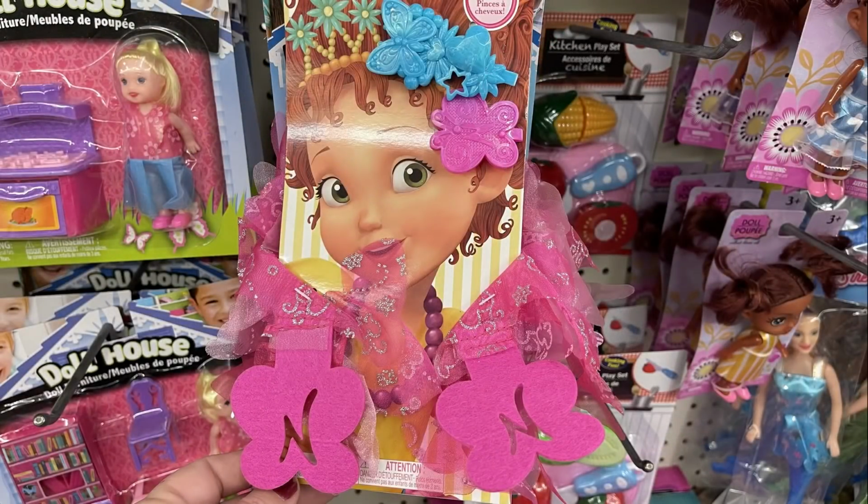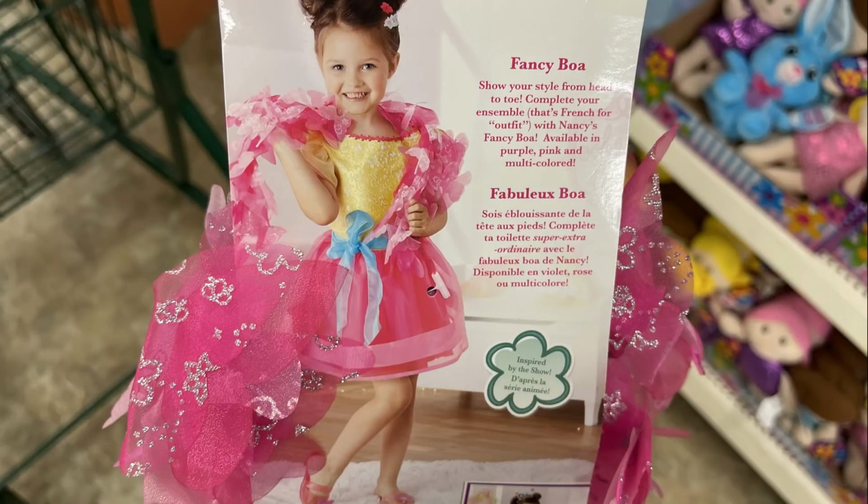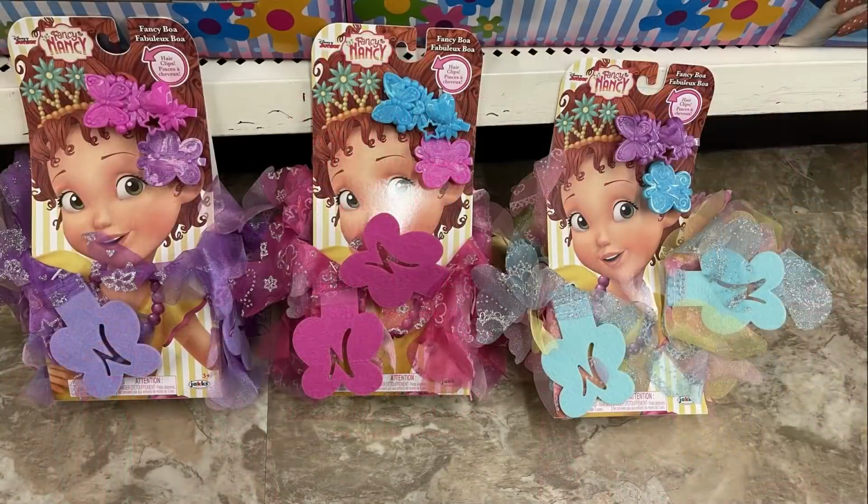They had in a bunch of their Fancy Nancy items. It's a decorative fancy boa, and you get some barrettes to go with it. You get 2 barrettes. It comes in this little box here, and there were 3 different colors of boas you could get. You could get the all purple, the all pink, or they had the blue with the rainbow look.